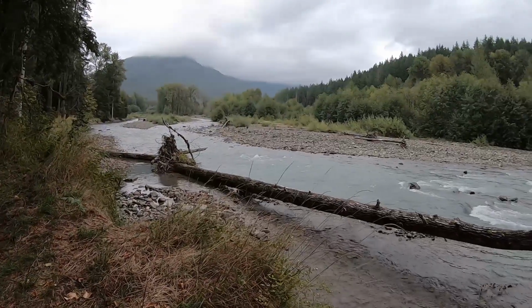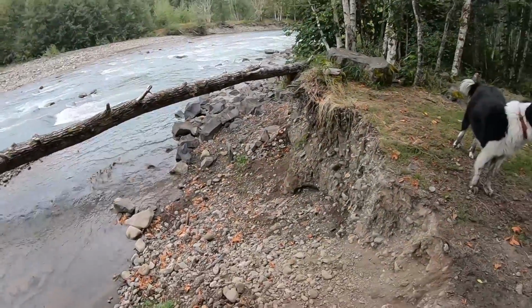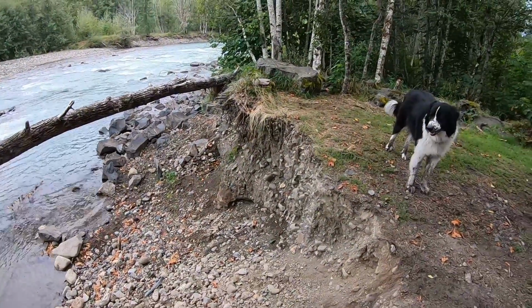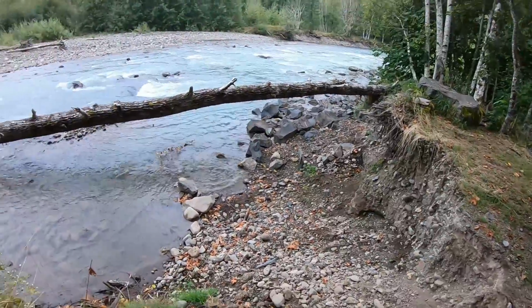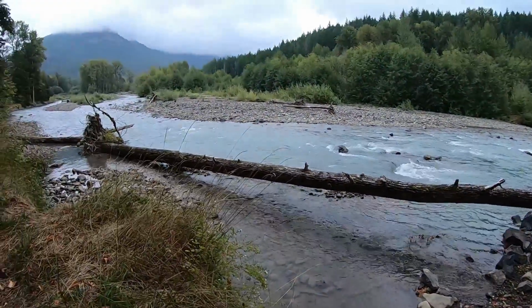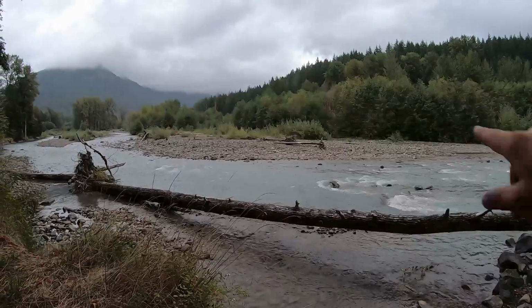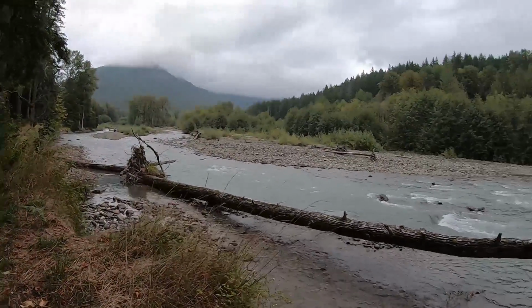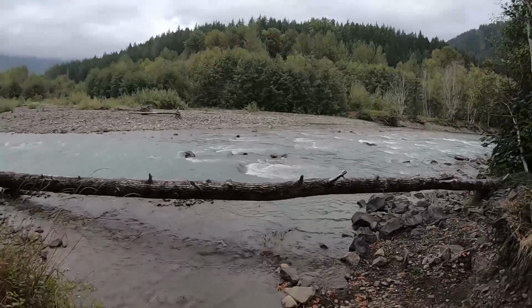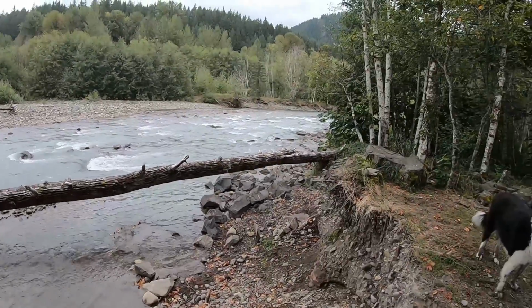This river, when she rages, gets pretty high. And you can see the carve out under that stump there. That's how high the river gets. A good 10-12 feet above the water table. I've been out here when it's been that high, and that whole gravel bar is underwater. It's pretty impressive. It'll take some work to get this big old fir tree out of here though, but I'm sure the river will do it.